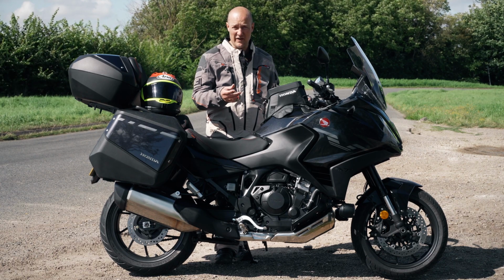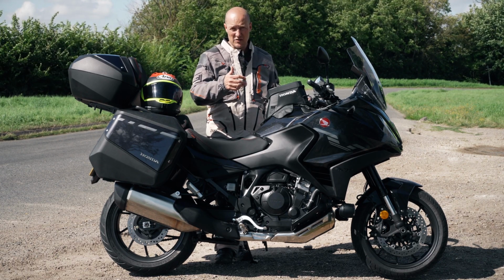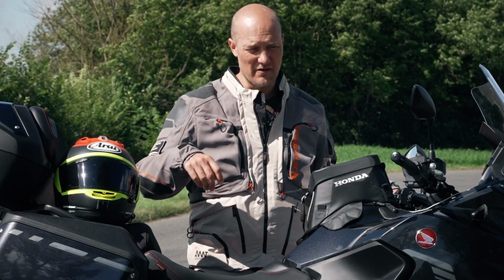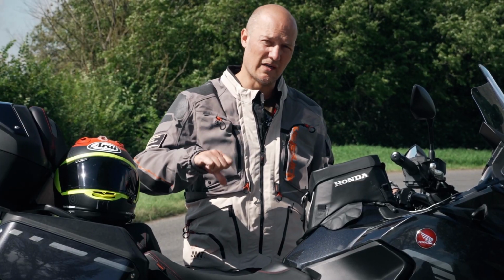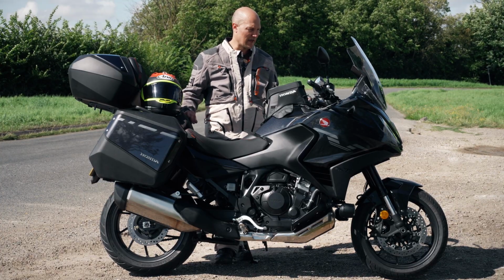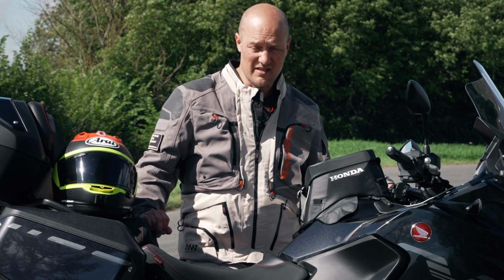Cruise control is also very good. The only problem with that is that the controls for the cruise are on the right-hand cluster. So you have to manage the throttle whilst you're setting the cruise, which is doable, but it just takes a little bit of practice. Overall, it's a terrific bike.